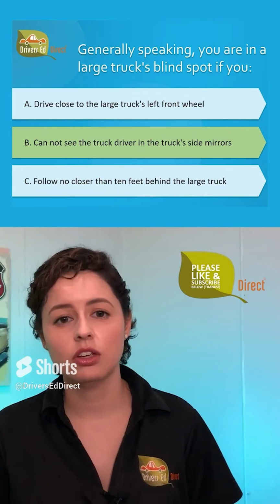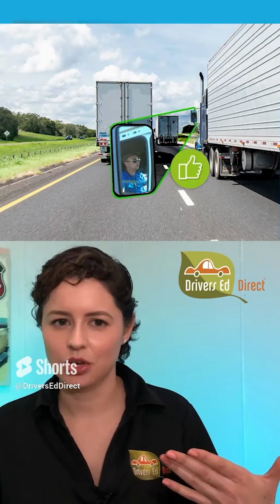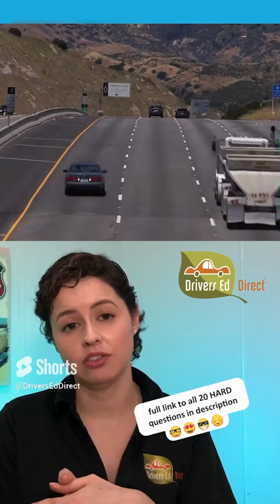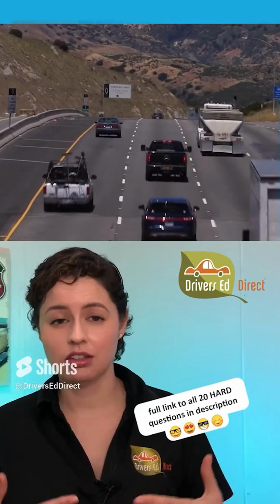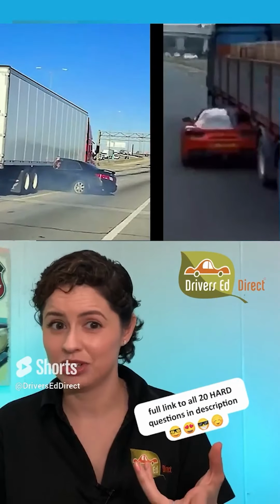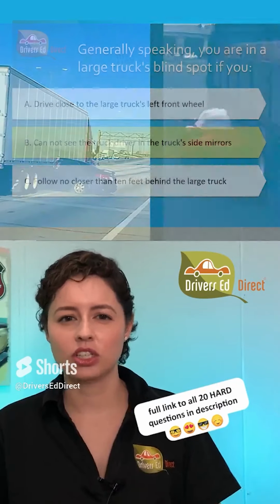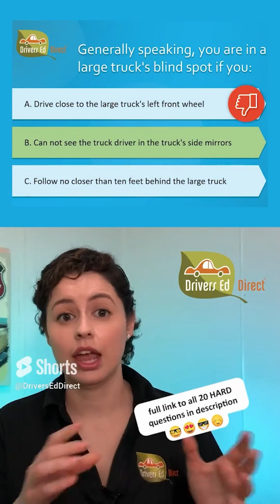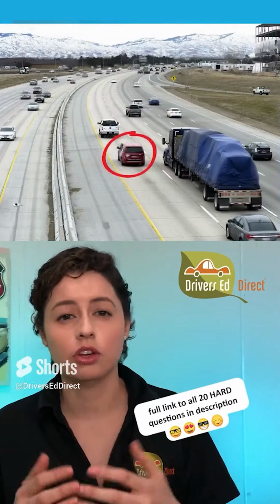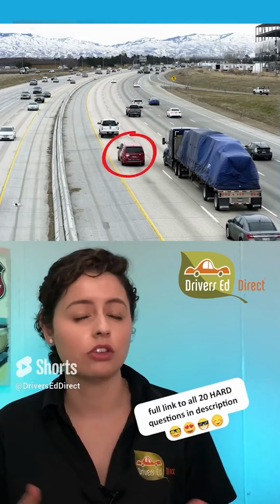When passing a large truck, you will be in the truck driver's blind spot or no zone if you can't see the truck driver in the truck's side mirrors. If you can't see them, they can't see you. And trust me, you don't want to drive in his no zone any longer than you have to. If a large truck changes lanes into you, needless to say, you'll come out of the situation a loser every time. And this is a fairly tough question with more people answering wrong with A. If you are next to the driver's left front wheel, you should be clear of the no zone and they should be able to see you without too much effort.